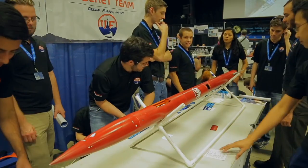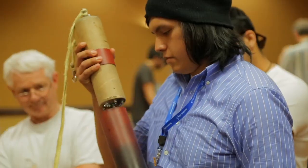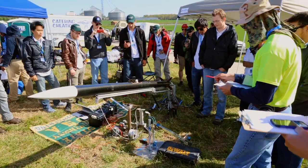Yeah, we've been here all week watching students prepare, go through reviews, and put their rockets together, take them apart, rebuild them, and it's now time to see them launch. Let's go check out the action.